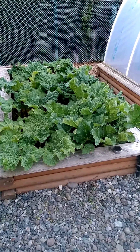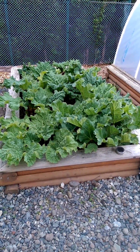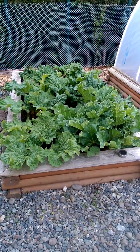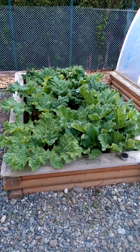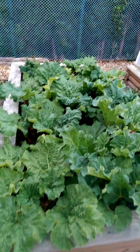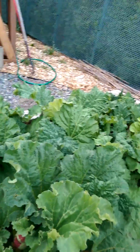So it's early morning in April 2020, and we're in the midst of the corona pandemic. And here, as you can see, we've got our rhubarb patch doing very, very well this year.